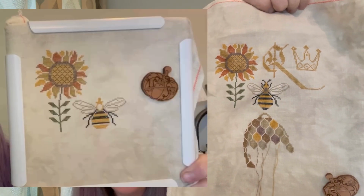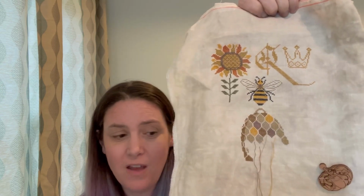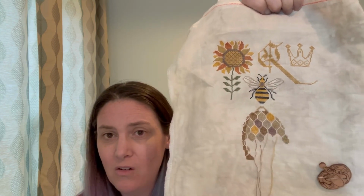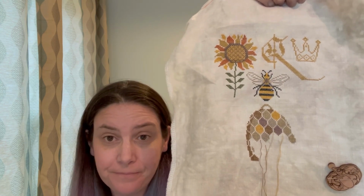And I can't remember what it looked like the last time I showed you, but I know I did the Q and the crown. I worked on the bee a bit, and then I started the beehive. I've got some threads hanging here because I'm just working one little hexagon, I don't know what it's called, little honeycomb thing at a time.